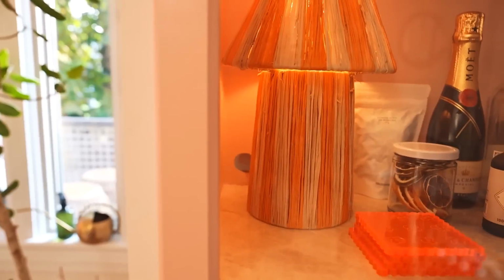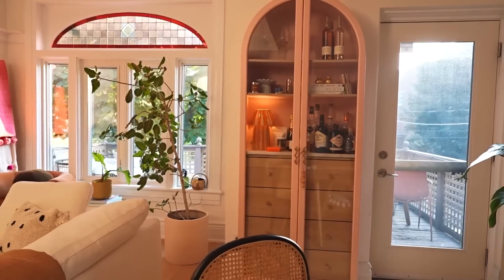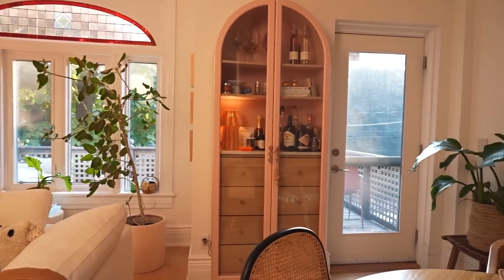I never turn the big overhead lights on. I come home and I just turn on all the table lamps because I love mood lighting and I love how it makes me feel, just like calmer and more cozy in my space. So I love that addition within this cabinet.